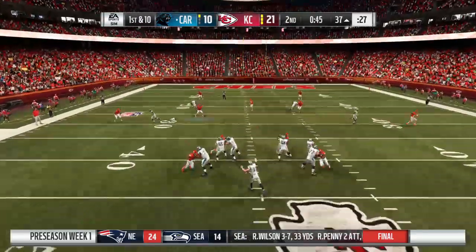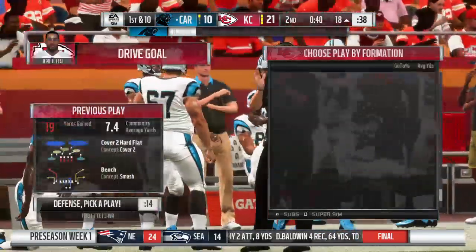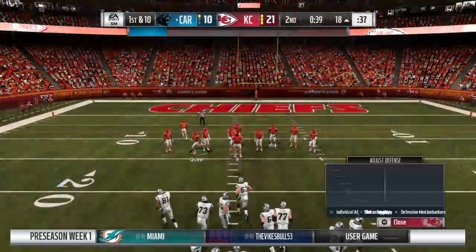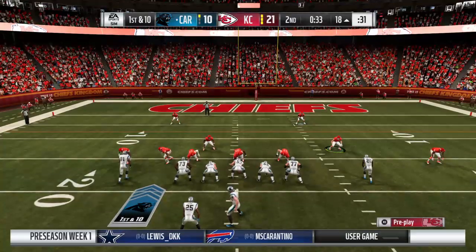They'll set up a throw. Looking left side, and it's complete. And inside the 20 before he's brought down. Another big gainer that time. This one goes for 19 yards. The first red zone opportunity for the Panthers thus far. They have a 1st and 10 at the 18.